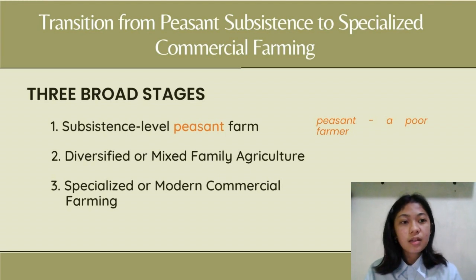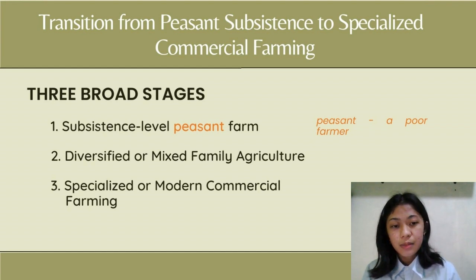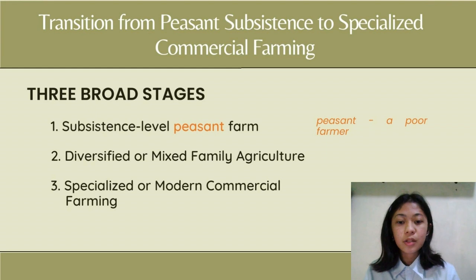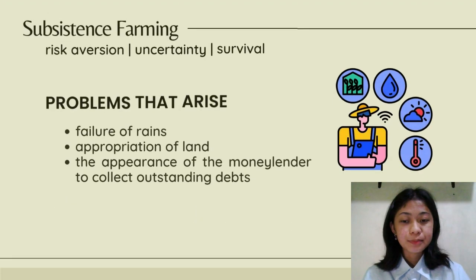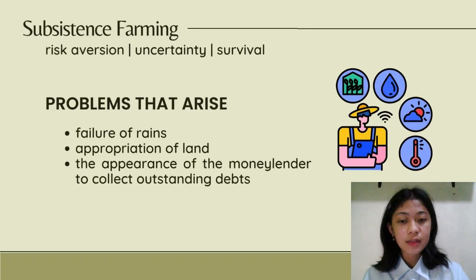So, what are the possible reasons why subsistence level peasant farms hardly turn into diversified, much less specialized farming? Peasants are faced with great distress due to the problems that arise with subsistence farming, some of which are failure of rains, appropriation of land, the appearance of the moneylender to collect outstanding debts.